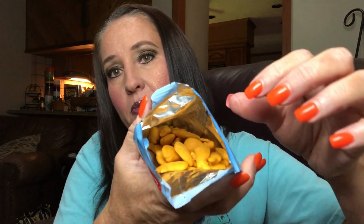Stouffer's Whales, baked cheese crackers, cheddar cheese, made with real cheese. Little whale. Those whale crackers I've had before. I've had a couple of these things before, but they are a pretty good low-fat snack. All right, next item.